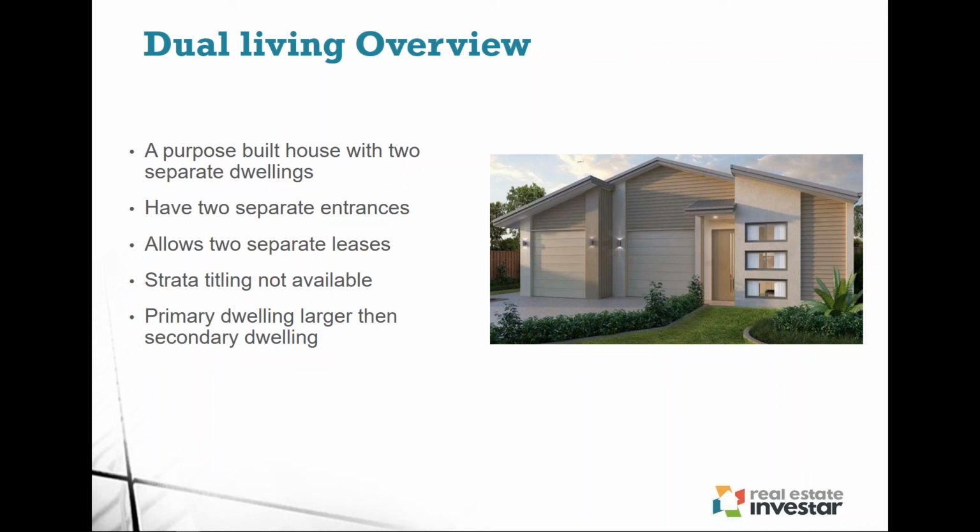Strata titling is not available for dual living, so you can't sell one off on its own. You have to sell them both as one. And generally, the primary dwelling will be larger than the secondary dwelling.